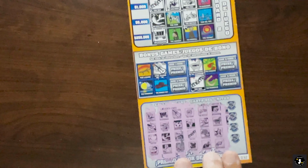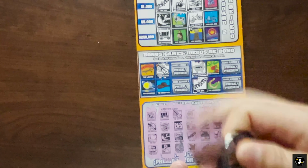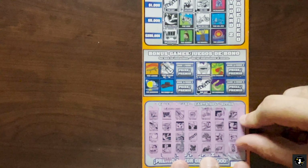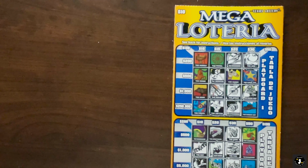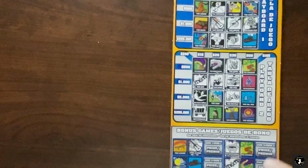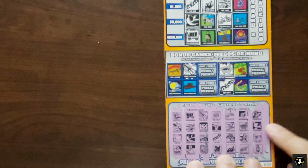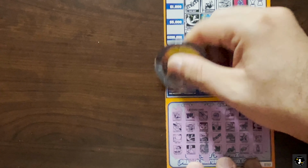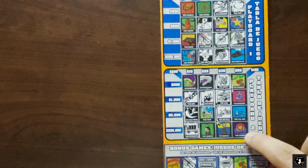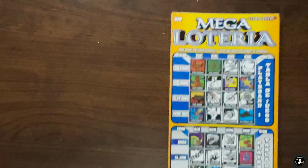All right. So we're down to our last 4 symbols. We got a race car, the moonrise, the cow, and the cowboy. So the race car, I think we had one of those. No. All right. Moonrise. Moonrise there. Got sunset. And that's it there.